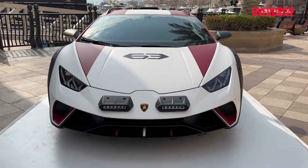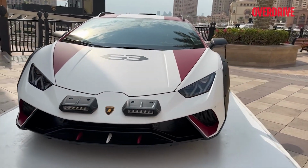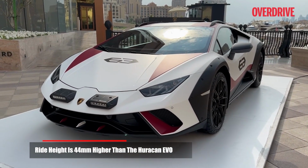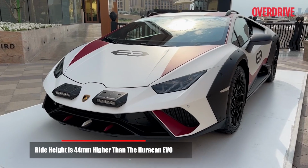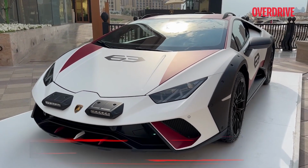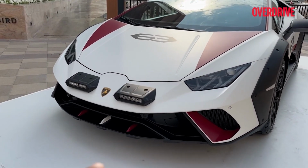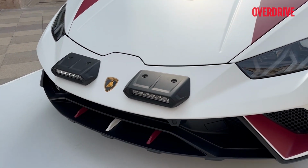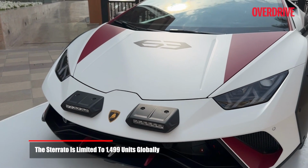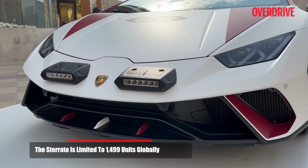Right then, so this is the Sterratto. Now this is the tallest version that you can buy on the Huracan platform, and this is meant to go on the dirt roads, not so much the rocky roads, but the dirt roads, and that is why you will see a lot of that dirt inspiration. Like for example, right here in the front you have these auxiliary lights. Interestingly, despite their placement, they are also tested for pedestrian protection, and they pass all those tests.